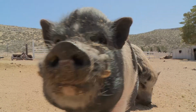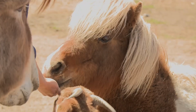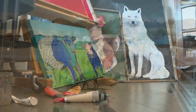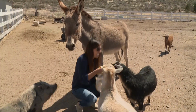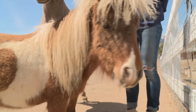I have about 40 animals that live here that were all in need of homes and are all kind of supported by my artwork. So the animals I live with inspire my artwork, and when I sell my artwork, it allows me to provide a home for my animals. So it's kind of this cool relationship that we share. We help each other out.